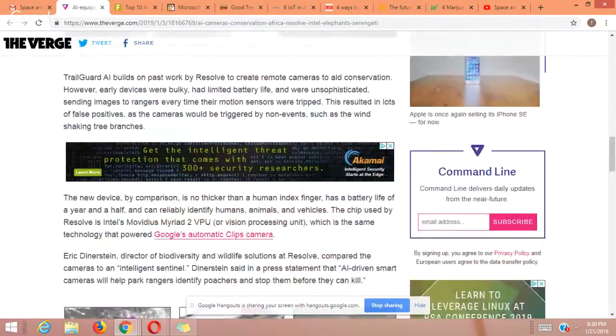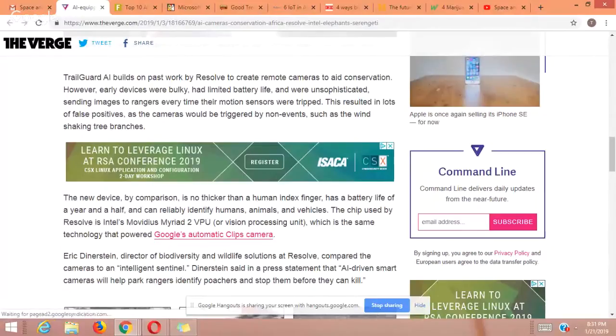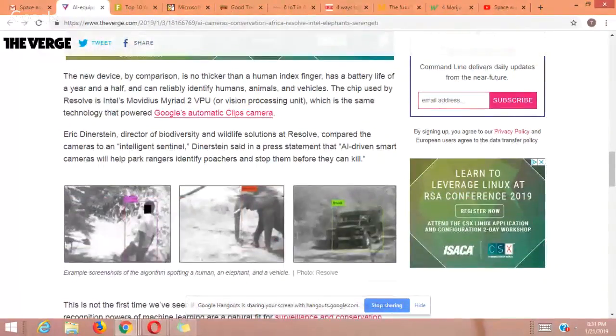TrailGuard AI builds on past work by Resolve to create remote cameras to aid in conservation. However, early devices were bulky, had limited battery life, and were unsophisticated, sending images to rangers every time their motion sensors were tripped. This resulted in lots of false positives as the cameras would be triggered by non-events, such as the wind shaking the tree branches. The new device, by comparison, is no thicker than a human index finger, has a battery life of a year and a half, and can reliably identify humans, animals, and vehicles.